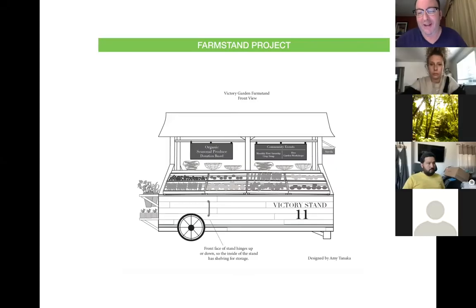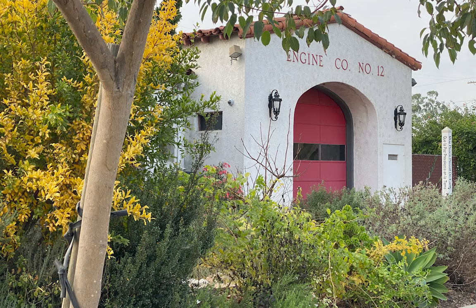Okay, so let's jump right into it. We'll get started first with the farm stand project at the North Long Beach Victory Garden.